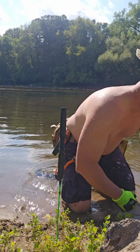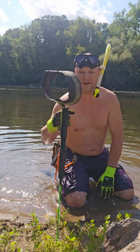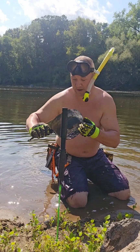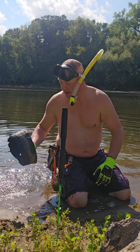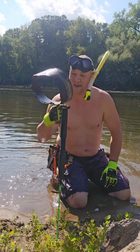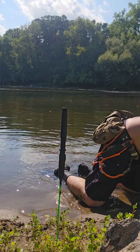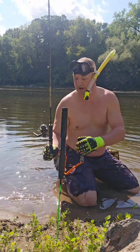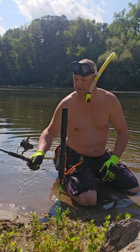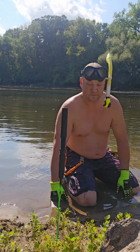Like for example, I found this yesterday. It's a rusted out pot, but you can use it as a scoop, or just as a funny thing like, hey, what the heck is this? There are also other broken fishing poles and all kinds of random things you will find, and you can make use of them.